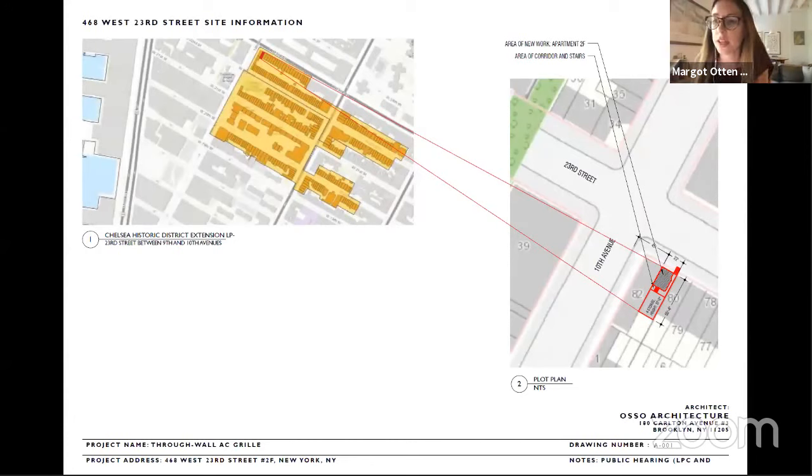The site is located close to the corner of 23rd Street and 10th Avenue. This black hatched area right here shows the location of apartment 2F. It's in the front of the building. It has one exterior wall, which is on 23rd Street. The side walls and rear wall are shared with stairs and with a neighboring building.